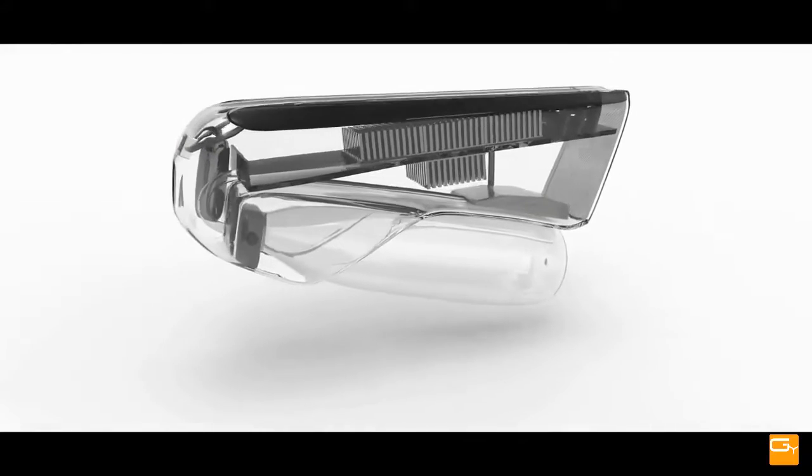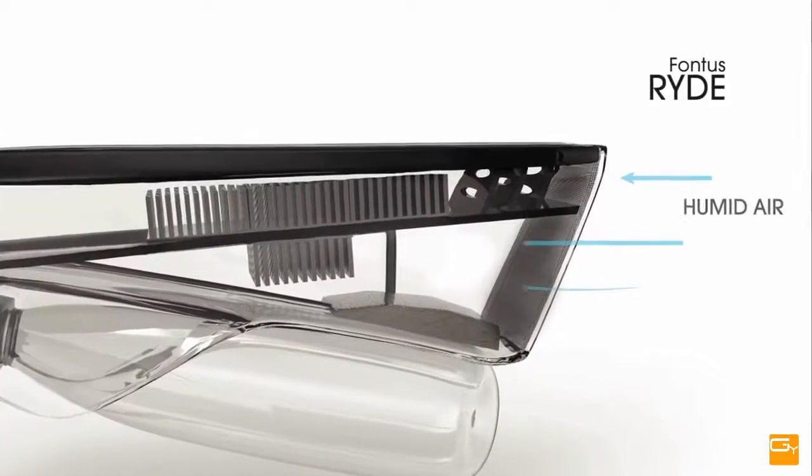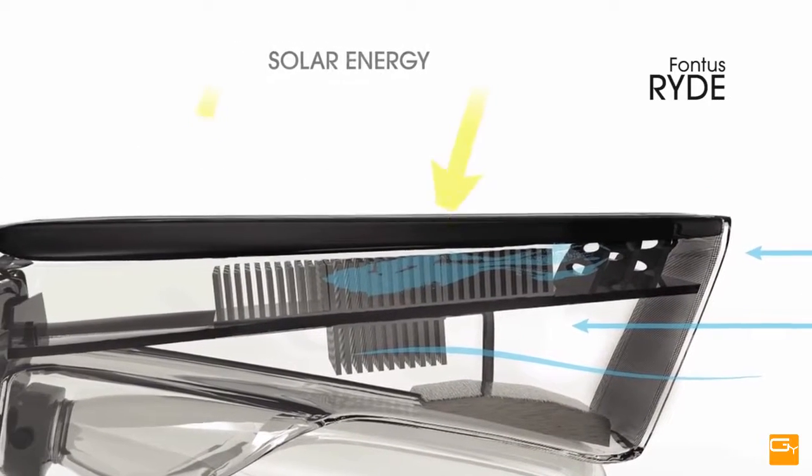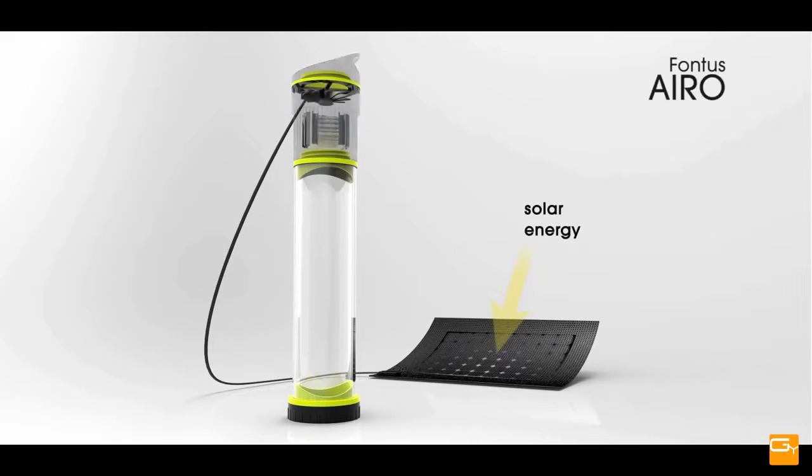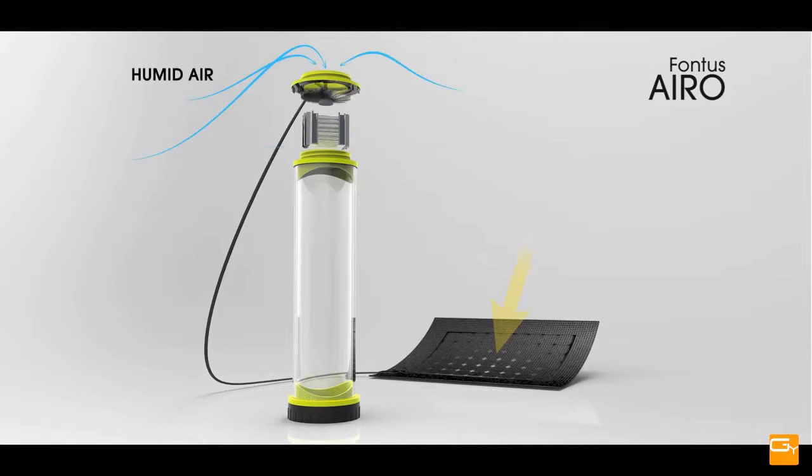Hi, I'm Boyan, I'm an electrical engineer. We developed a self-sufficient system that uses a cooler to condense the moisture from the air. Hi, I'm Brian, in charge of engineering and development. Fontus comes in two variations. The Fontus Ride is designed for bikers and uses the airstream to press air into the bottle. The Fontus Aero is the second version and is a standalone unit that does not need to be in motion to function.